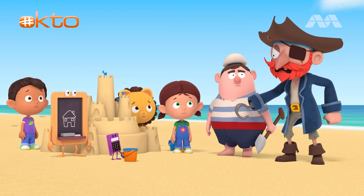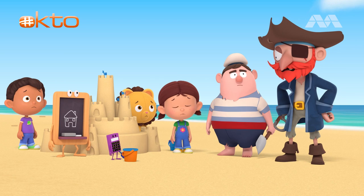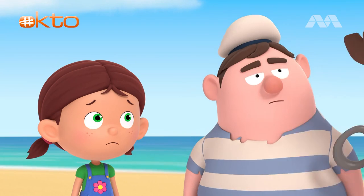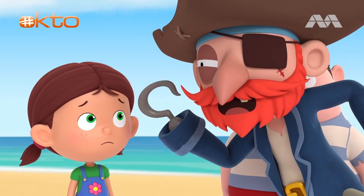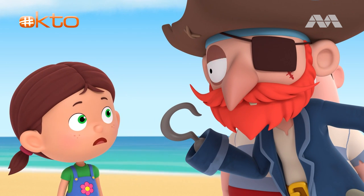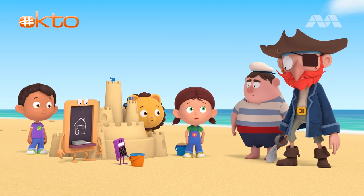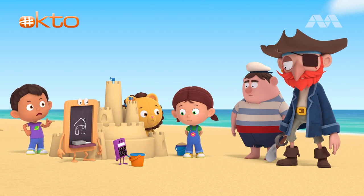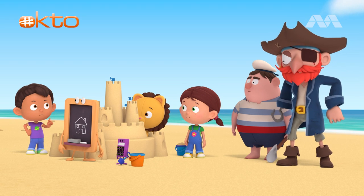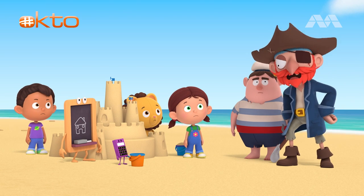Any place that has buried treasure belongs to me. I'm not leaving until I get my treasure. It's mine, you hear me? All mine! Fine. Let's not fight, Redbeard. Why don't you dig around the sandcastle and see if you can get your treasure? But don't touch our sandcastle! Fine. And you children, don't touch my treasure.